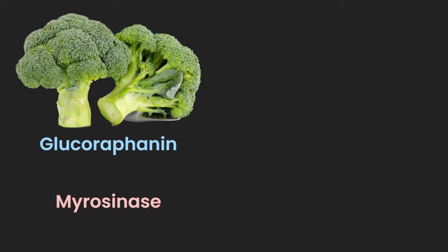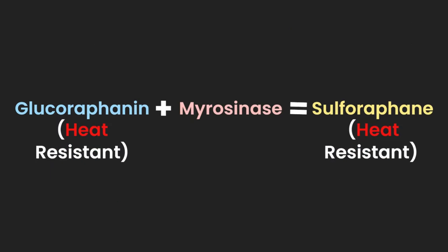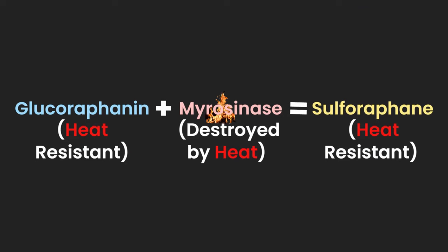Let me repeat that. Raw broccoli contains glucoraphanin and myrosinase. But it is only when raw broccoli is broken up that they will mix together to form sulforaphane. And whilst glucoraphanin and sulforaphane are heat resistant, the enzyme myrosinase that is needed to convert glucoraphanin to sulforaphane is sensitive to heat and hence is destroyed by heat when cooking.